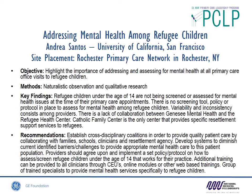Additional training can be provided to all clinicians through CEUs, online modules, or other web-based trainings in order for them to understand why these children are refugees, why they're leaving their countries, and the stressors that they have endured in their homeland. Also, a group of trained specialists could provide mental health services specifically to refugee children, in order to also have better collaboration with the providers. Therefore, the providers may be more inclined to assess, address, and refer refugee children to this group of trained specialists.